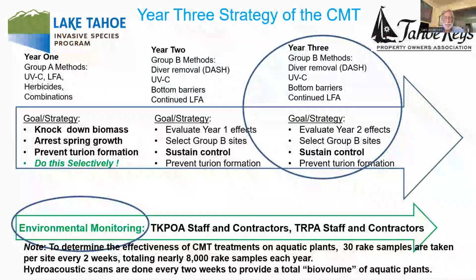And just to give you some example of the intensity of sampling for the aquatic plants, the macrophytes as we call them, each of those sites you've seen in the slide that Dennis showed you with the different CMT sites is given 30 rake samples every 2 weeks. And by the time we're done for each year, there's over 8,000 rake samples taken from spring to fall in these sites. So we have lots of intense and very useful data. The rake samples are important because they tell us not only how much of the plants are there, but which ones are most prevalent, because when the rakes are pulled up, the crew actually identifies the plants and what percentage they make up on that rake. So it's very useful information.